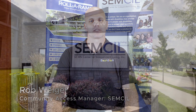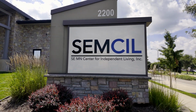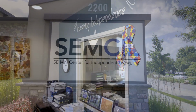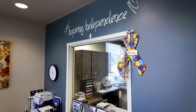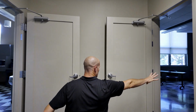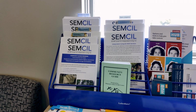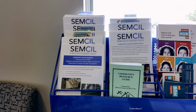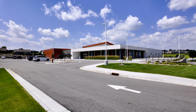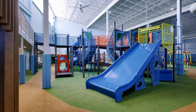My name is Rob Weigel. I am the Community Access Manager at SEMCIL, which is the Southeastern Minnesota Center for Independent Living in Rochester, Minnesota. SEMCIL's mission is to elevate the voices and champion the aspirations of people with disabilities by partnering with individuals to meet goals, educate our communities, and influence impactful change. And we're also proud to have opened a brand new facility called Boundless, which is an indoor accessible play space.